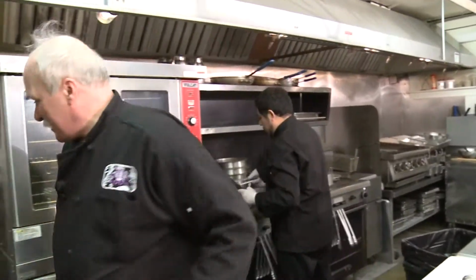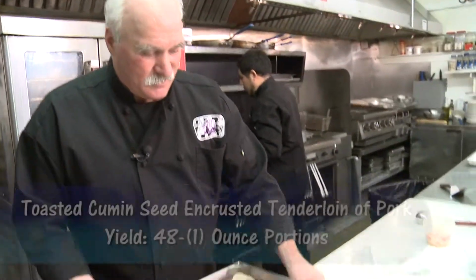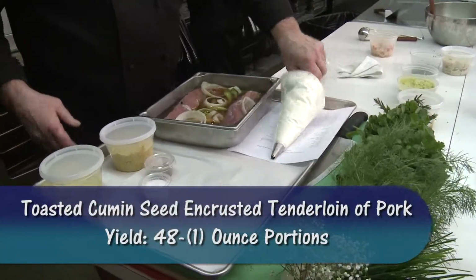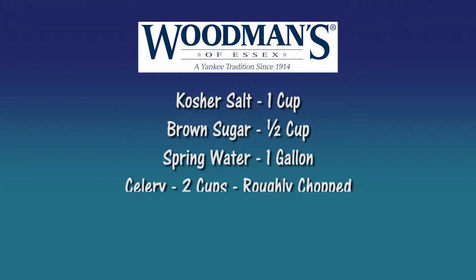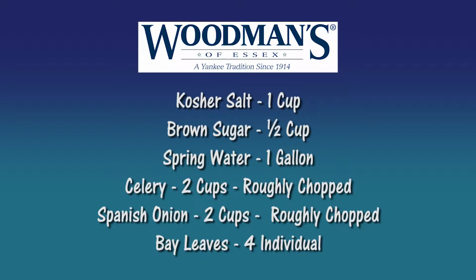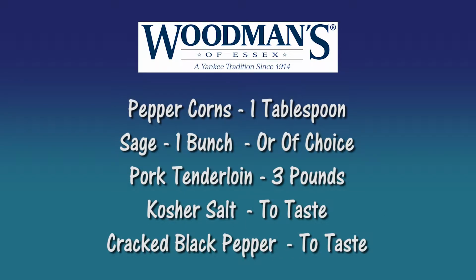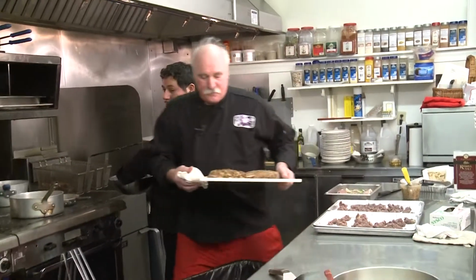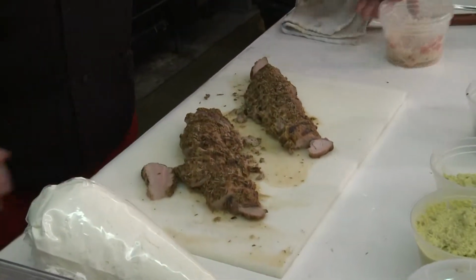Now, the next thing is this lovely pork tenderloin. All right? When I use pork, I brine pork just like I brine chicken. So when you have the recipe for the brine, it's got kosher salt, brown sugar, spring water, celery, Spanish onions, bay leaf, peppercorns, a little bit of sage, and I let it sit in here from 12 to 24 hours. This was in for 12 hours, okay?